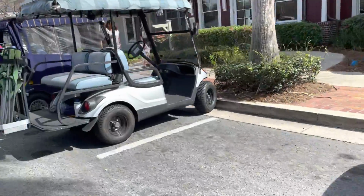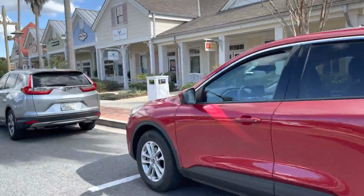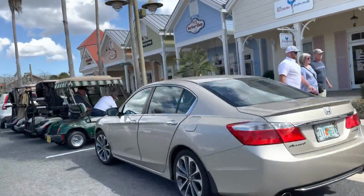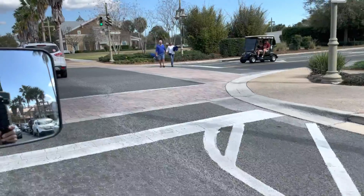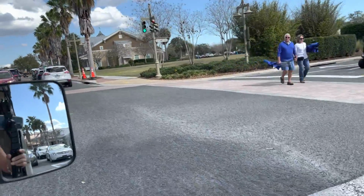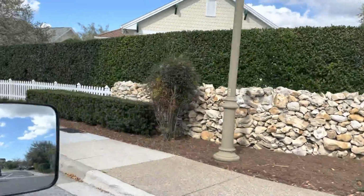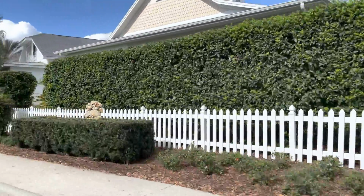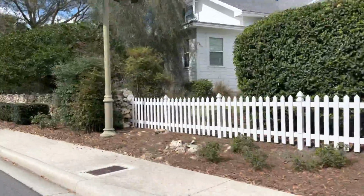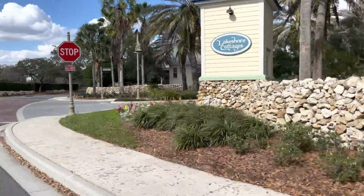Okay, so here we are in Lake Sumter Landing. We're on Lake Sumter Landing Road, heading toward Old Camp Road. So the neighborhood we're going to visit is right here. These are some of the homes along the outside of the neighborhood. We're going to go ahead and pull in here and show you around Lakeshore Cottages.